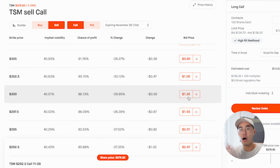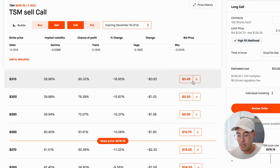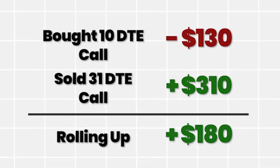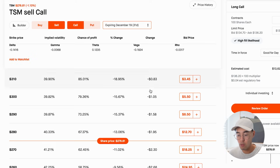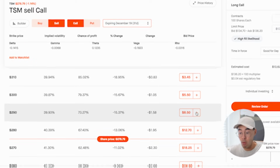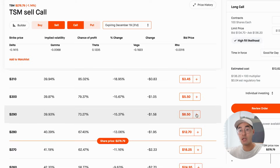You can also roll up or down. Rolling up just means I go from 300 to maybe 310, right? And here I would collect slightly less, so 345, so I maybe make around $200 or so. Or I roll down to 290 and I collect even more, close to maybe $600 on this one roll. So that's how you would manage it.